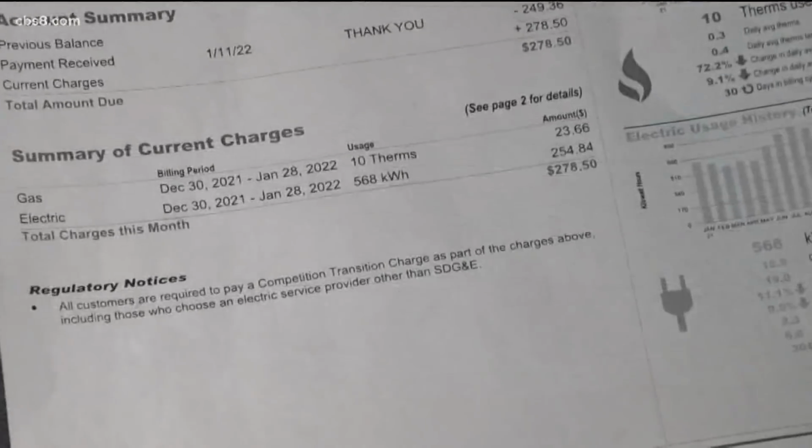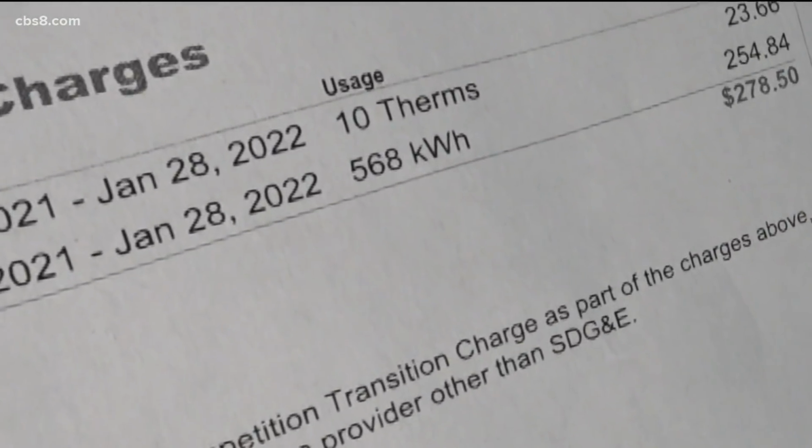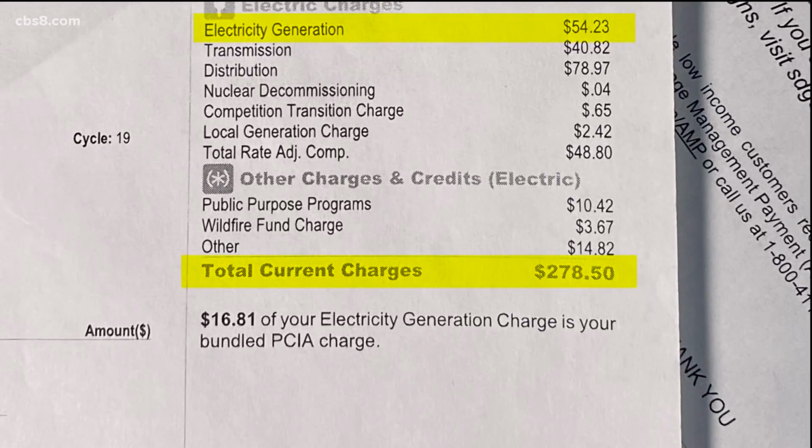This month, it's $278.50. She used 10 therms of gas and 568 kilowatt hours of electricity. That usage totals $76.68, which is about a quarter of the total bill. Taxes, charges, and fees make up the rest.